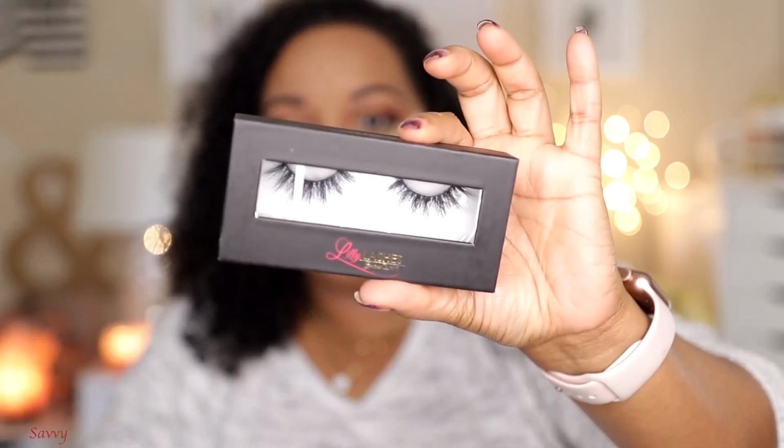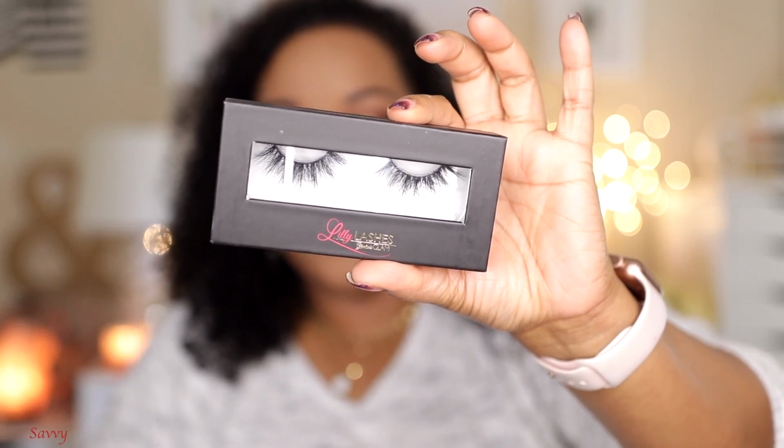I'm gonna crack open a new box of my mink lashes in the style Miami. These are Lily lashes, definitely Holy Grail lashes. I'm gonna apply all of this off camera and I'll be back.